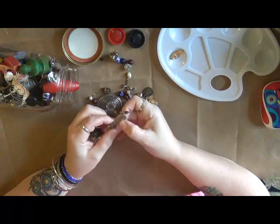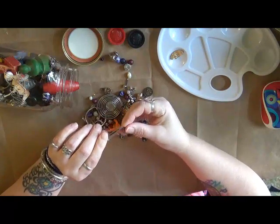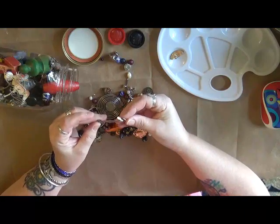Okay, so again, we have more earrings, which is really cool because, like I said, you can use these. That's some kind of a, it's got numbers on it. 8, 7, 6, 5, 4, 3, 2, 1. I don't know what that is. Maybe something for a buttonhole? Not sure.